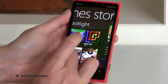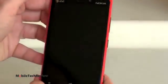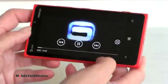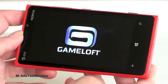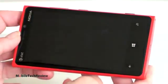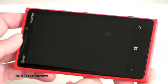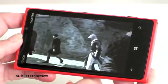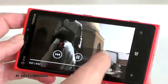So let's go with our games that we have installed. So we'll check out Assassin's Creed. Game looks pretty good, even though it was originally designed for 800 by 480 resolution devices. It still looks pretty sharp. There's a nice cutscene. Pretty good speaker on this. Very nice sound with headphones, by the way. I'll skip the rest of that.